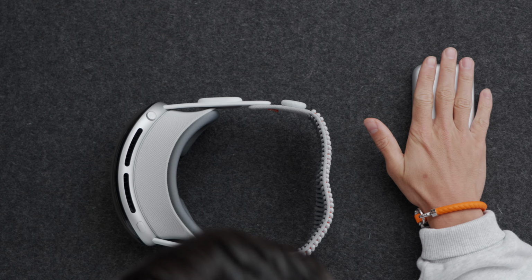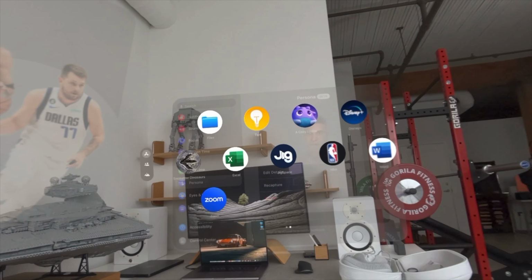$3,500, 5,000 Canadian. It's a lot of money to spend, but let me know if you are someone that would pick one up. Battery life, 2.5 hours. There needs to be more apps, but remember, Gen 1, and I guess that's the price to pay for being an early adopter.